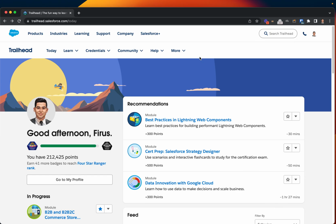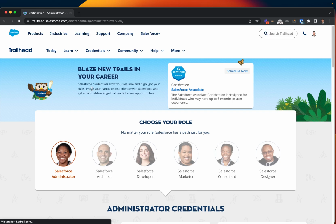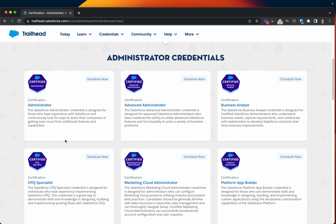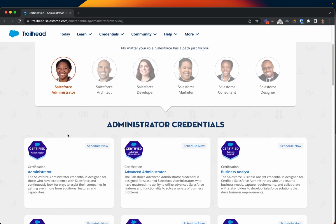Currently, I am logged into my Trailhead, and in this section you can see I will have to go under Credential. You can find a sub-tab called Certification. Okay, so let's click that, and in this section you can see all certifications aligned for each role in the Salesforce environment. Currently, under the selected Salesforce Administrator, you can see the following certifications, right? And there are 6 of them that Salesforce recommends for you.